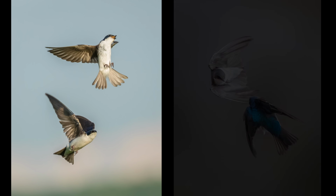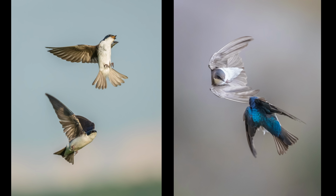For these tree swallows following each other around, I had to take over 1,000 photos just to get 2 photos where both birds were close to each other in the scene and both in focus. To implement this tip, you just need to get out there more often.